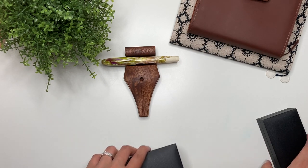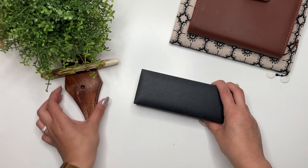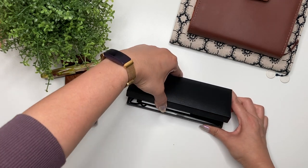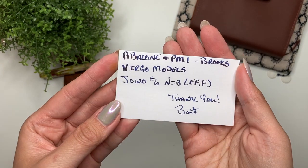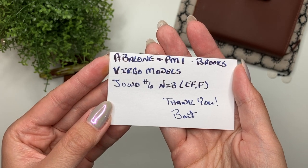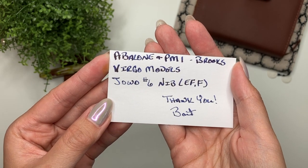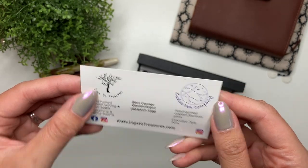The second and third pens are also from Zodiac Pen Co. And they are in this box. So you can already see here that it is the abalone and the primary manipulation one from Brooks in the Virgo models with Yovo number 6 nibs, both in extra fine and fine. Again, with Bart's information there.